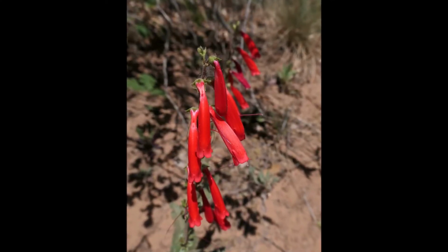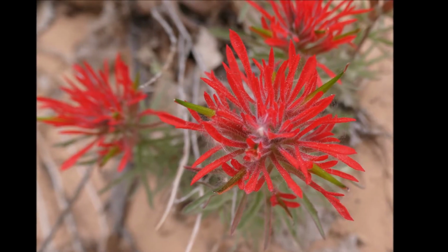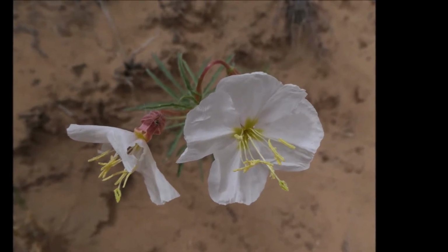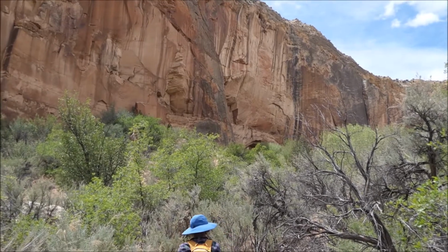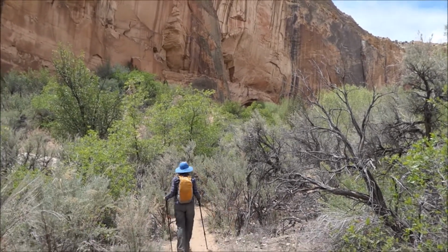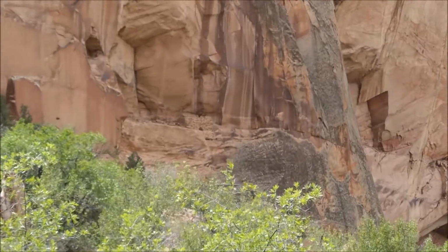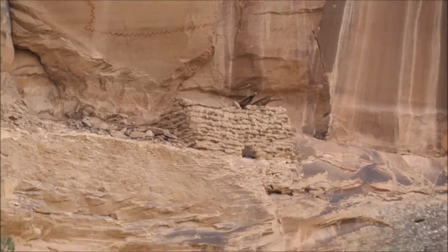Photos of several of the wildflowers we saw, starting with the penstemon, then the paintbrush, and finally, I think, evening primrose. So we continue on up the canyon, a third of a mile or so, and way up on the cliff, very inaccessible, you see some ancestral Puebloan ruins.